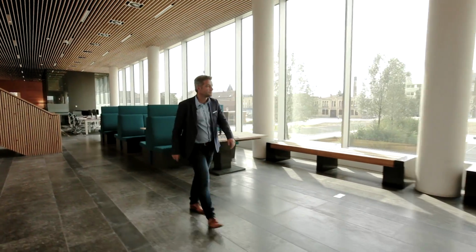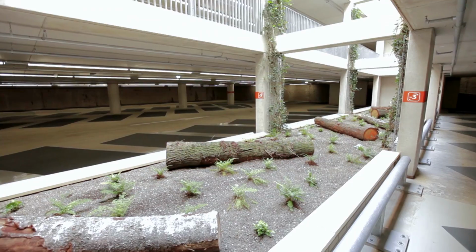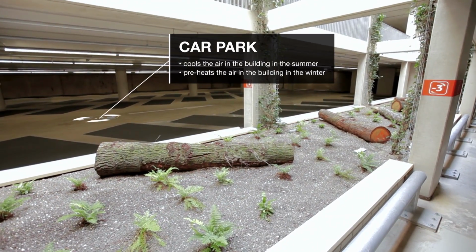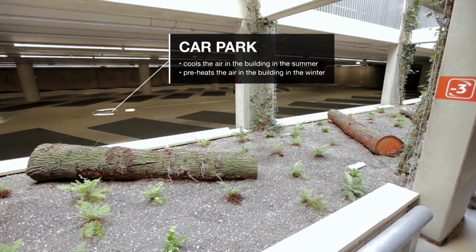It uses concrete core conditioning. The water running through the pipes in the ground takes on the temperature of the bottom basement floor. This water is pumped around the building as fast as possible, thereby cooling the building in summer and heating it up in winter.